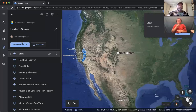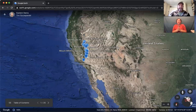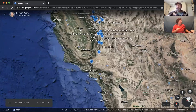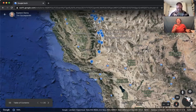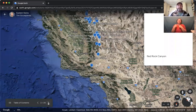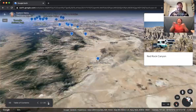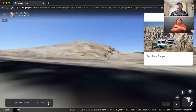We're gonna get this started here, and we're gonna move down to Los Angeles. So this was gonna be more like a road trip. We're gonna hop in our car and we're gonna drive to some locations. We're gonna stop and we're gonna hike to a couple of other locations that are here. The first spot that we are going to stop is Red Rock Canyon State Park up in the Mojave Desert.